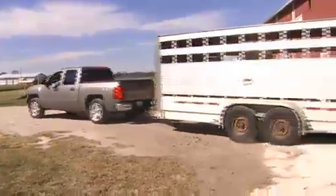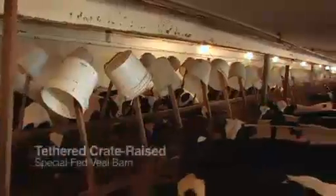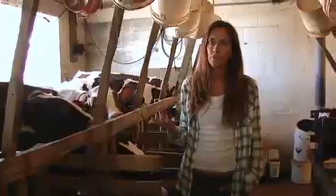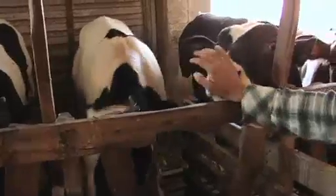While Steve takes the calves to his starter barn, we're going to take a little detour, and we're going to take you to a tethered or chained, stall raised, also called crate raised, special fed veal barn. This is the type of environment that right now produces white veal. The calves are chained, and they've been chained for their entire life. They come in here at birth, and they're about 100 pounds, and they leave at about 500 pounds.